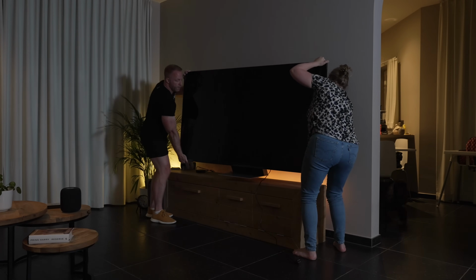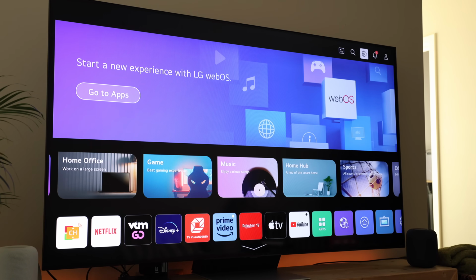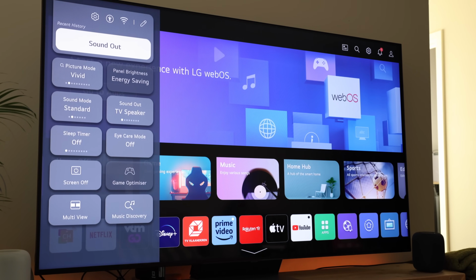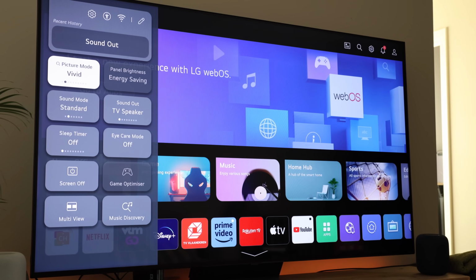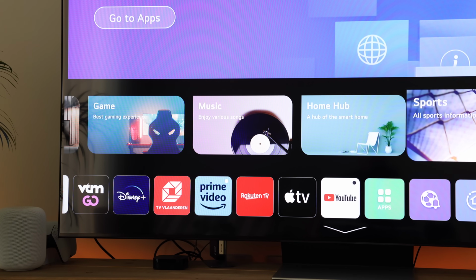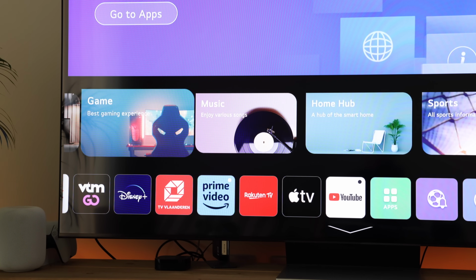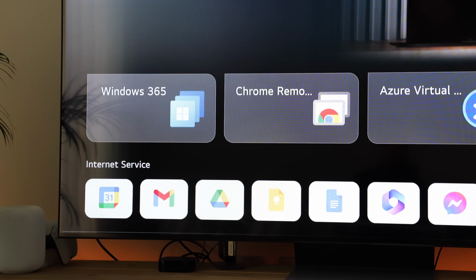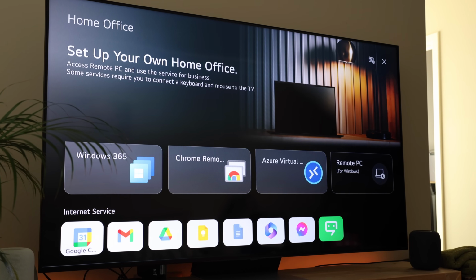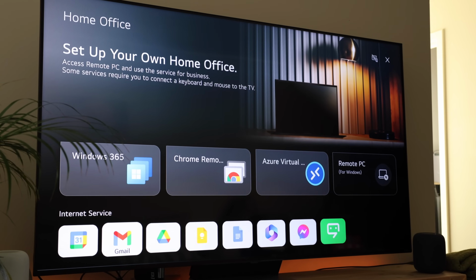Thankfully, the installation process was a lot easier. It's basically plug and play. WebOS has come a long way, and it's really straightforward and easy to navigate these days. There's a bunch of useful features built in, like quick cards, which helps you navigate features for every single category. And there are some really cool features there. Take this home office card, for instance. This basically turns your TV into a usable PC. All you need to do is hook up a keyboard and a mouse, and you're off to the races.